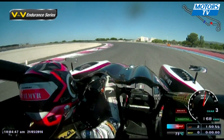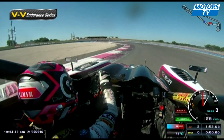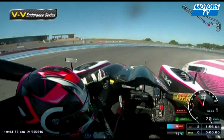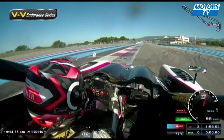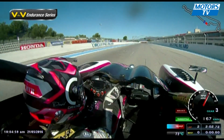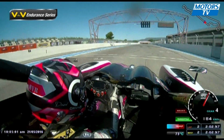We come in fifth and then drop to third. We come back to the inside in order to be on the right line for braking at the last corner, the Pont corner, which we'll take in first. And then we need to come out of the corner well, keep on the gas.